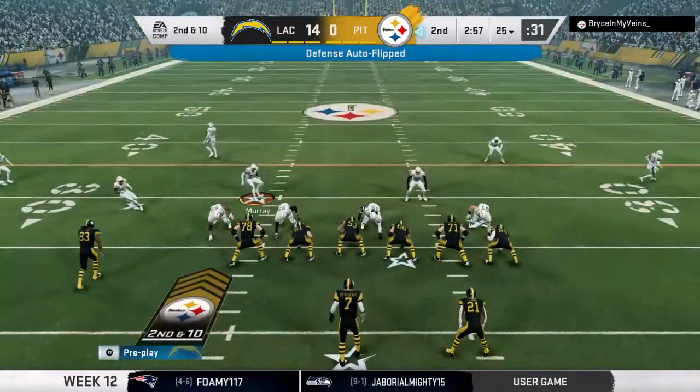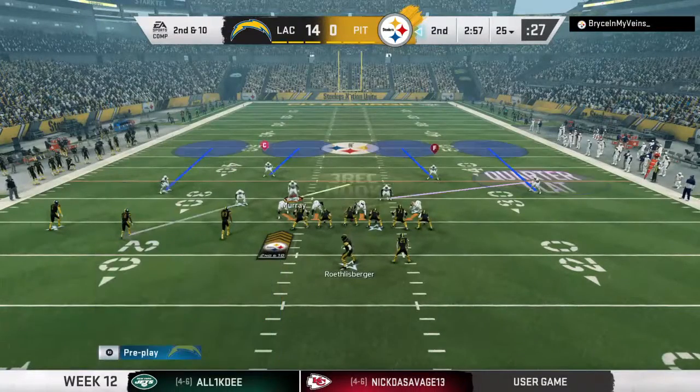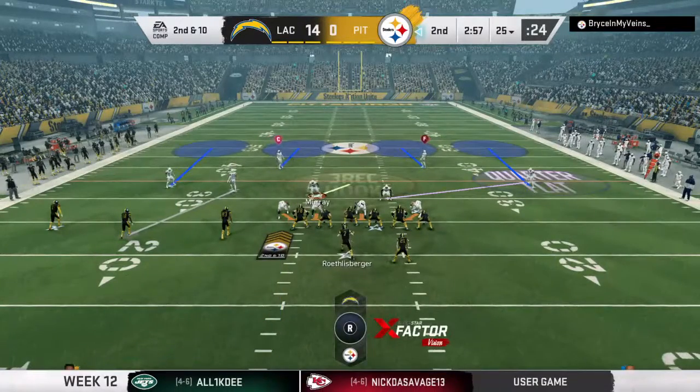An incomplete pass leads to 2nd and 10 from the 25. He's crashing. 5.